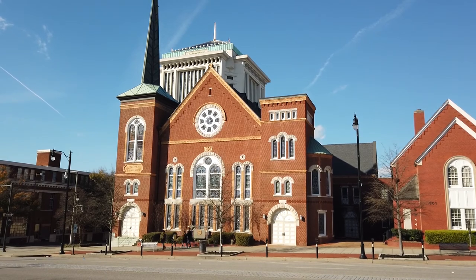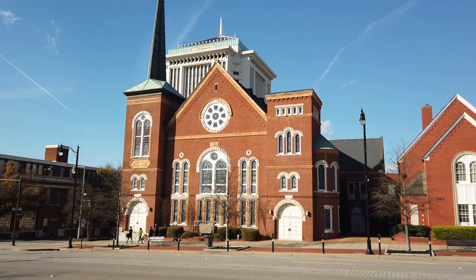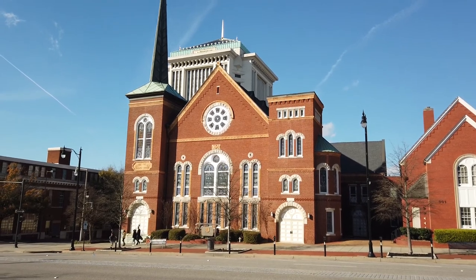This church right here is Dexter Ave ME Church South from 1892. Beautiful building.